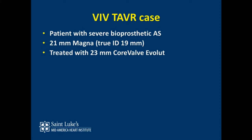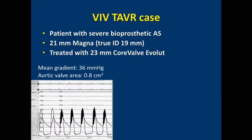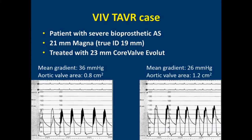So I'll just show you a case of ours. We treated a patient with severe bioprosthetic aortic stenosis who had a 21 millimeter Magna bioprosthetic valve placed. The true internal dimension of that valve is 19 millimeters, and we treated the patient with a 23 millimeter CoreValve. These are the baseline hemodynamics. Mean gradient was 36, and the aortic valve area was 0.8. And this is our result after valve-in-valve TAVR. The mean gradient was still 26 millimeters of mercury, and the aortic valve area is 1.2.